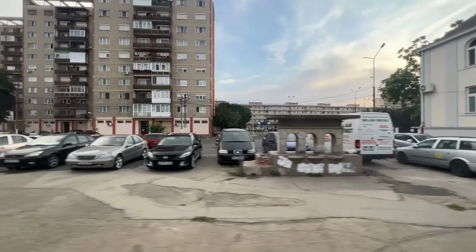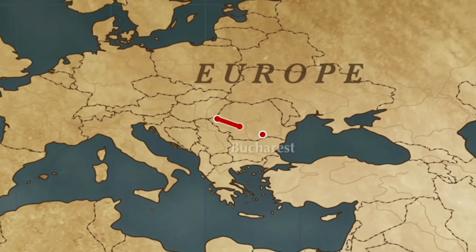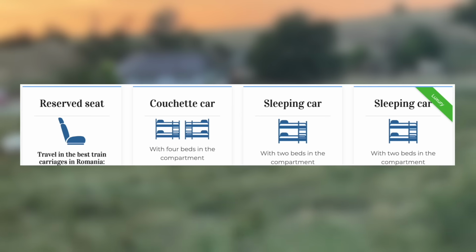As we glide out of Arad, let me fill you in on our route this evening. At roughly 400 miles, it should take us 11 or so hours over to Bucharest. As this is such a unique train, I'll briefly show you the other classes of travel.